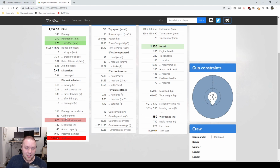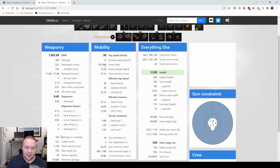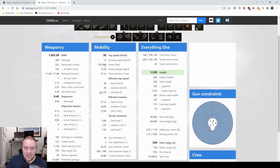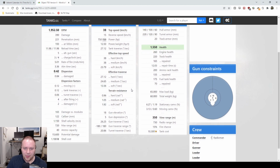The shell velocity on standard rounds is okay. Actually, it's over 1100, so that's good. It's not slow, but it's also not very fast. Top speed of 38 is okay. When this thing was first introduced, Equipment 2.0 was out, but field mods were not. So that kind of does change things a little bit.